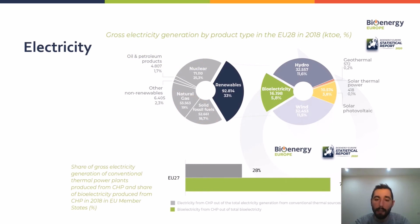On the electricity side, I put already before the comparison between bioenergy and other sources, but here you can see it in more detail. It's less predominant than in heating and cooling because, as I mentioned before, half of the bioheat goes to residential, and those are usually small installations that don't have the possibility to produce at such an industrial or relevant scale for considering a combined heat and power plant. But it's also interesting to see that the sector is committed to increasing efficiency, and indeed most bioelectricity in Europe is produced from a CHP, so that increases efficiency and reduces heat losses.